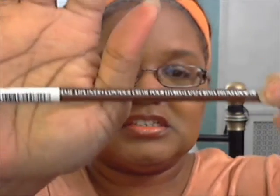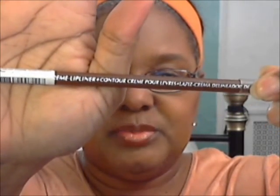So let's start it off with the lip liner. I have done a lip look on this before. This is a Wet n Wild cream lip liner. It does not have a name, obviously old, but the number is 711. Lined and filled is a Black Radiance Perfect Tone lip gloss, and this is in Golden Peach.